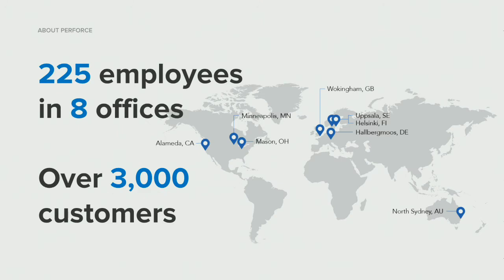So Perforce began as a startup in 1996 in the Bay Area. Today we have 8 offices worldwide. We've got over 200 employees and just over 3,000 customers. We have a 99% customer retention rate, and half of our deployment base has been with us for more than 10 years.